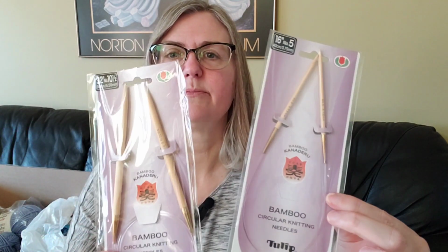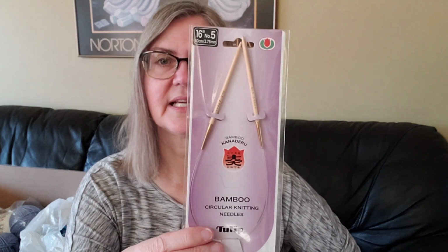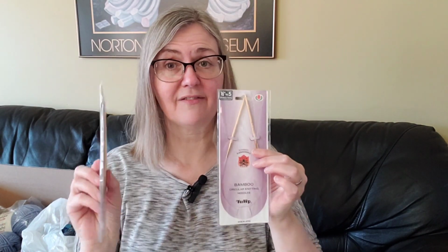She also sent me, which was a bit of a surprise, but she did tell me she was going to do this, a couple of bamboo circular needles. This is a 6.5 millimeter in a 32 inch. And this one is a 3.75 millimeter in a 16 inch. Now I use 3.75 quite a bit. So thank you, Cathy.